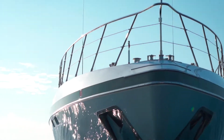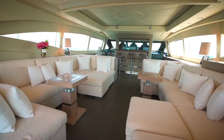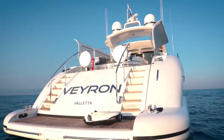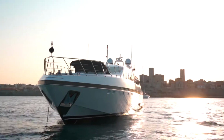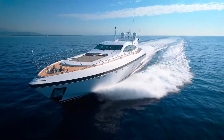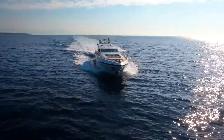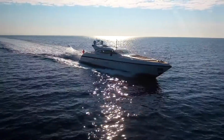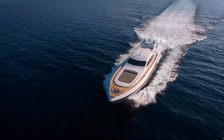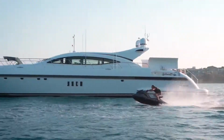Veyron. A name associated with power, design, technology, and a certain historic French racing driver from Aix in the south of France. And it is right here in the south of France that the Mangusta 108 superyacht Veyron can also be seen. This yacht, though, is about a lot more than power, design, and technology. Above all, she's about having fun.